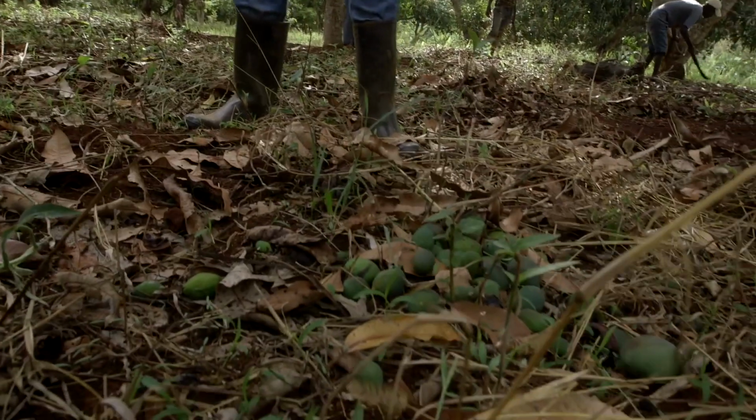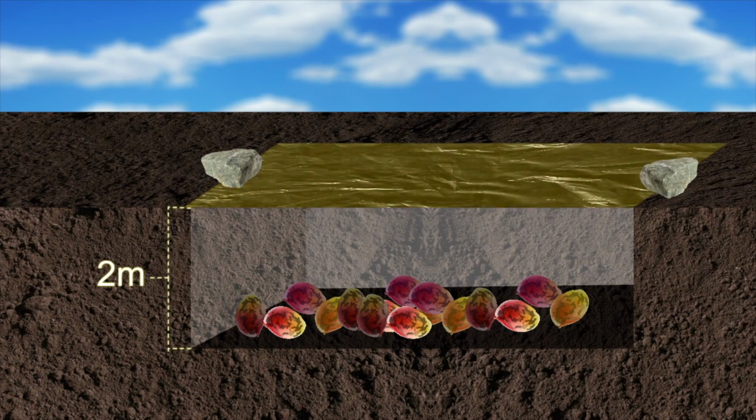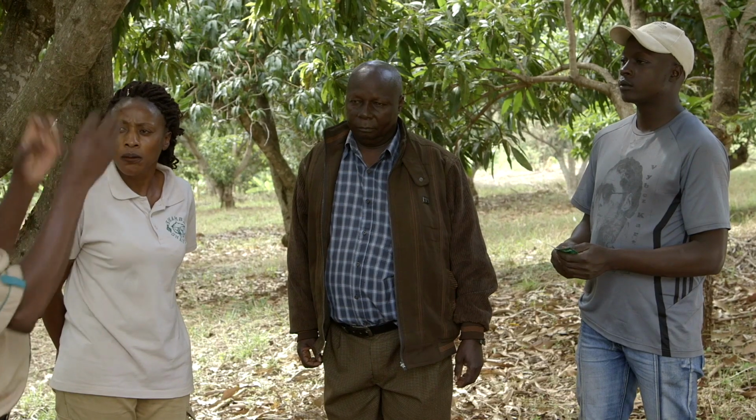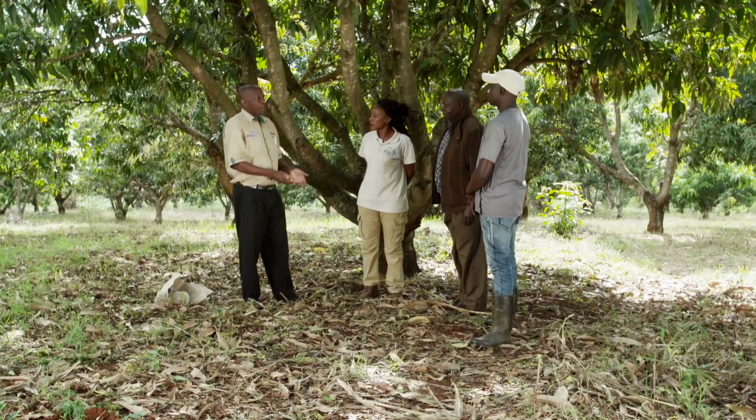What we need to do is collect the fruits that have fallen down. We dig a hole, at least about 1.5 to 2 meters, then you put them down there. If you have a black polythene, you put it on top so that those pests can die there. And of course, it's very important that you put the trap so that you can trap any of those fruit flies that are loitering around. You can kill them. Now you'll be able to reduce the population for your mangoes as the season goes by.